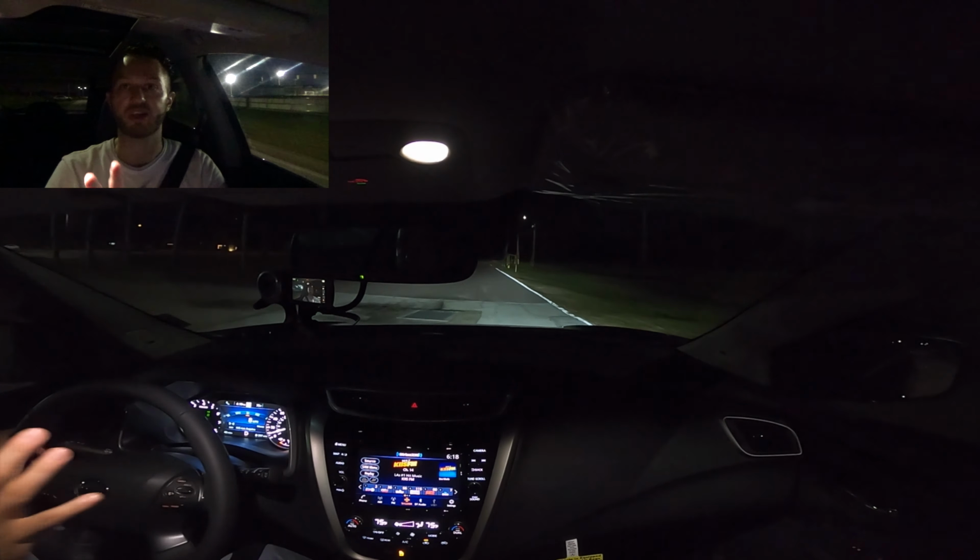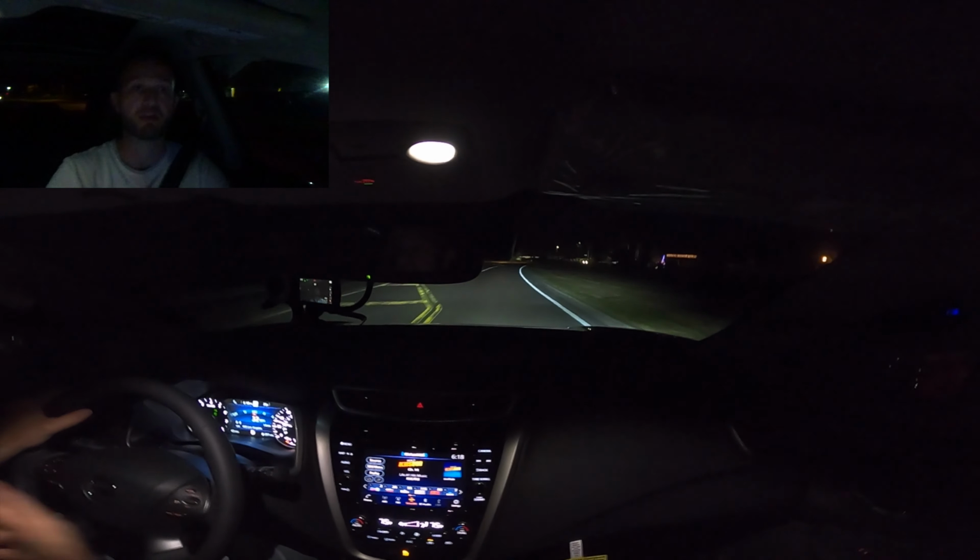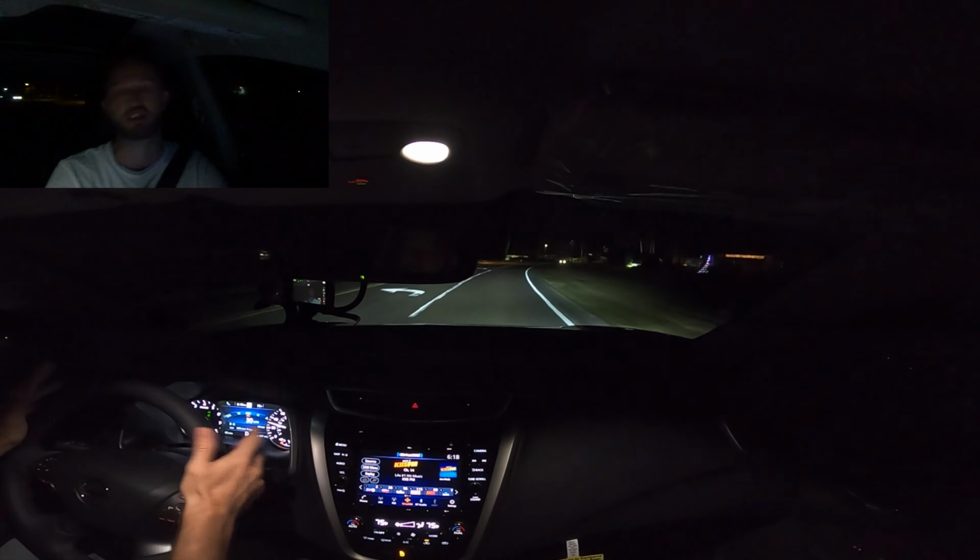Now you will hear that exhaust note. It's not necessarily unpleasant, but you're going to hear a little bit more whining noise because of that CVT transmission. So it is something to not necessarily be upset about, but anything over 2 RPMs, you're going to hear it pretty loudly. Otherwise, it's going to be pretty quiet.